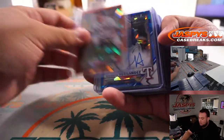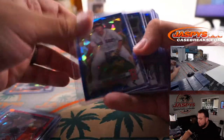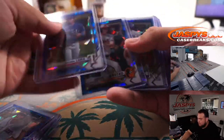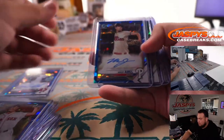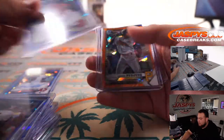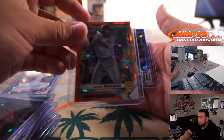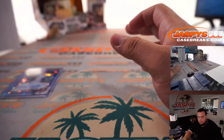All right, there you go. So Blaze Jordan at 75, Hernandez, Terang, Frias, Rodriguez, Red, Blaze first, Alcantara's first, Laura, Herstad, Bobby Witt, Wu Yellen, Sabato Auto, Abel, Kelenic, Laura, Torkelson, Sabato first, Brainer, Figuero, and Wander Franco. So there you go, guys. And then, of course, all the first will be top loaded as well. And then, of course, everything else will be penny sleeved.